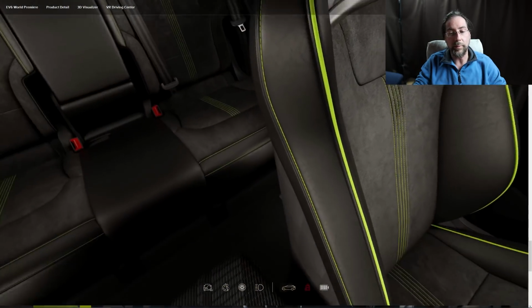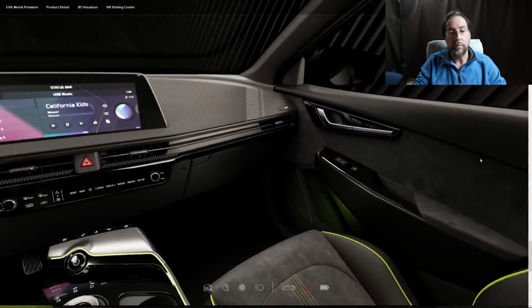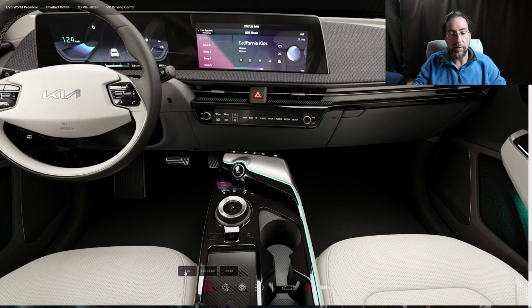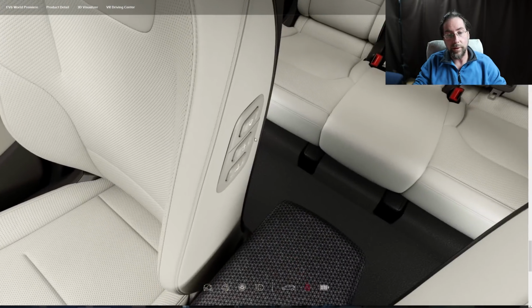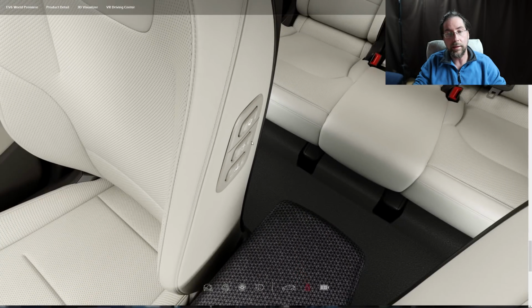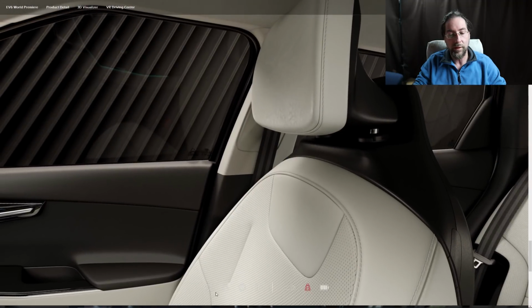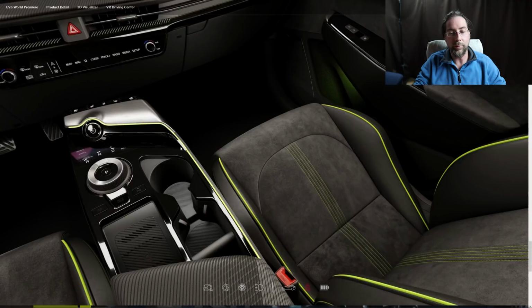Because we're in the GT. Maybe the GT doesn't have that in the seats. That's very possible. Maybe we have to go into a different car. Let's go into the EV6. Yeah, now they have the buttons. What does the button say? It's the recline. Interesting. So I'm guessing those are more comfortable seats than in the GT. But it's okay. It's a sportier ride.